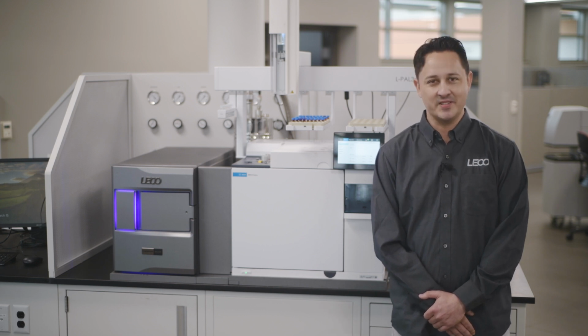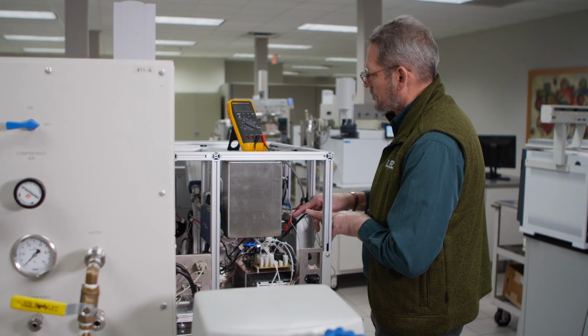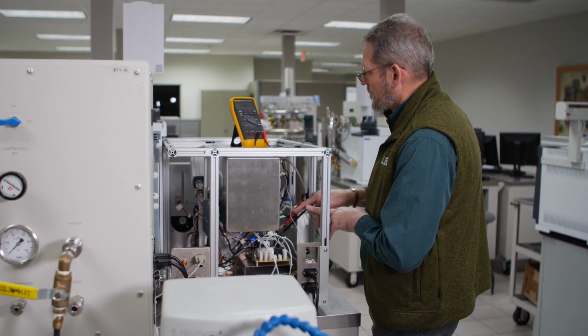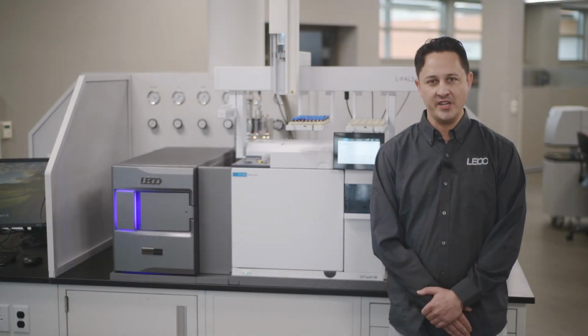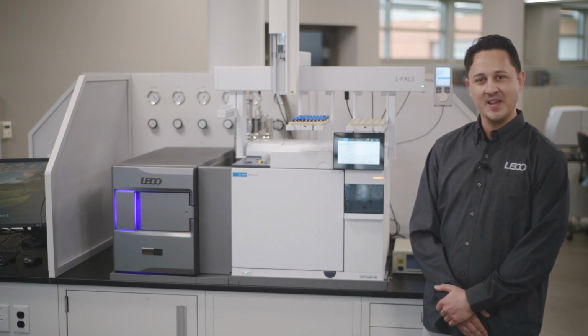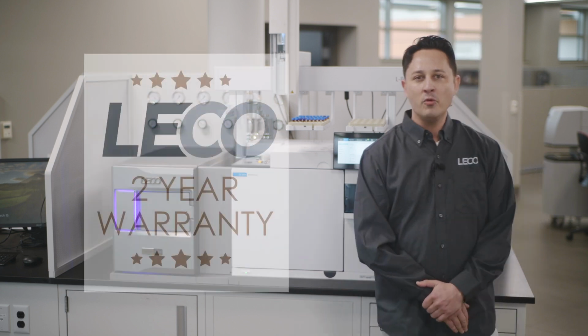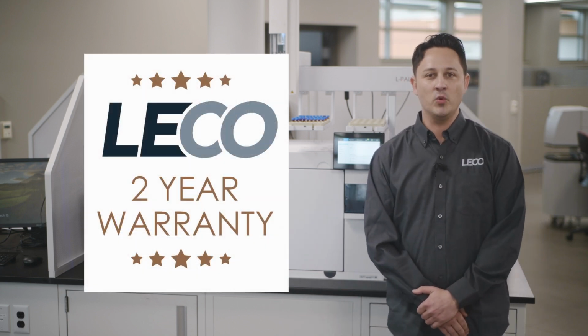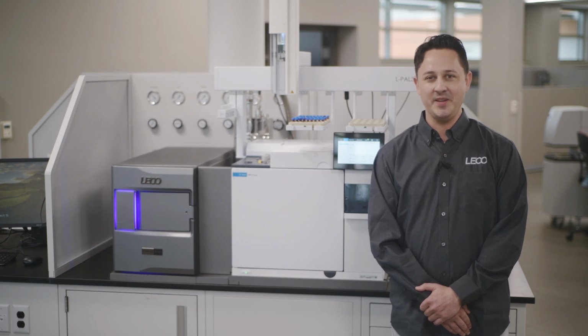But our commitment does not stop there. Should you encounter any instrument issues, our team of highly skilled specialists is on standby to assist. Whether it's preventative maintenance, instrument relocation, or repairs, we have got you covered. To showcase our confidence in the new Pegasus BTX technology, we proudly offer a 2-year factory warranty on the detector with every BTX purchase. This warranty provides peace of mind, assuring you that your instrument is well safeguarded.